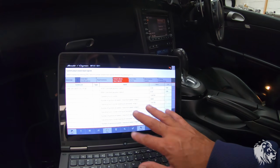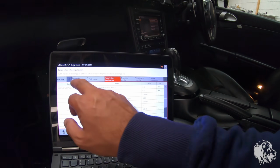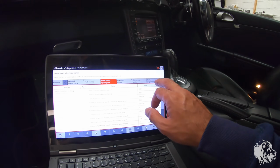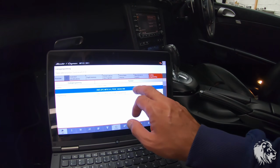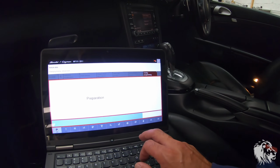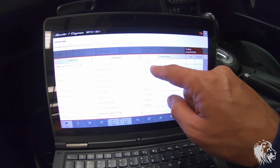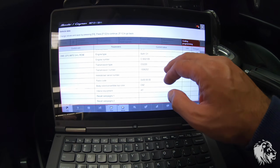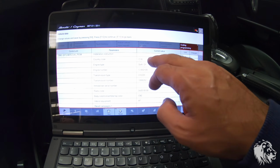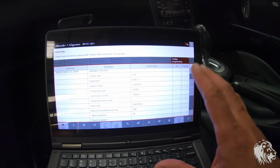So that's some of the figures I look up, and I do look up a lot more as well, but I'm not going to go into all that detail right now. The other thing I can do very easily on these cars is look up the vehicle data. It will tell you even the production number, so the order in which it was produced at the factory. It says which country it's produced for, so I can confirm this car is a C16, it's a UK car.